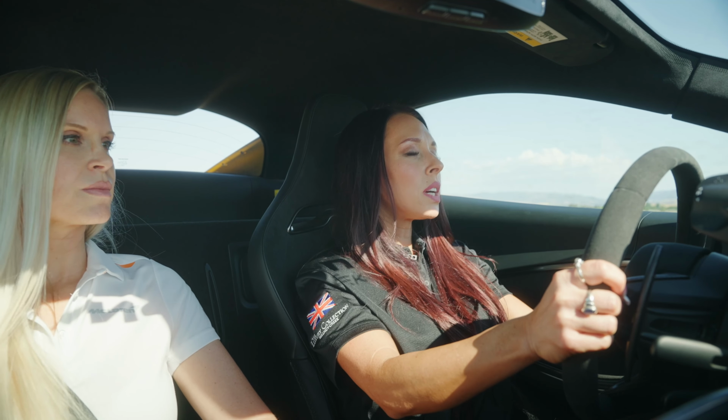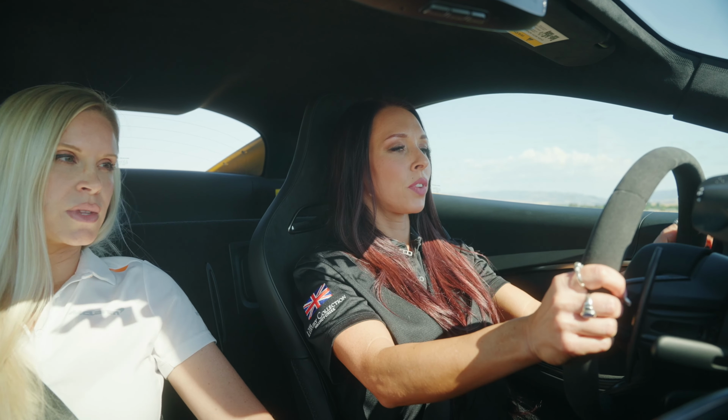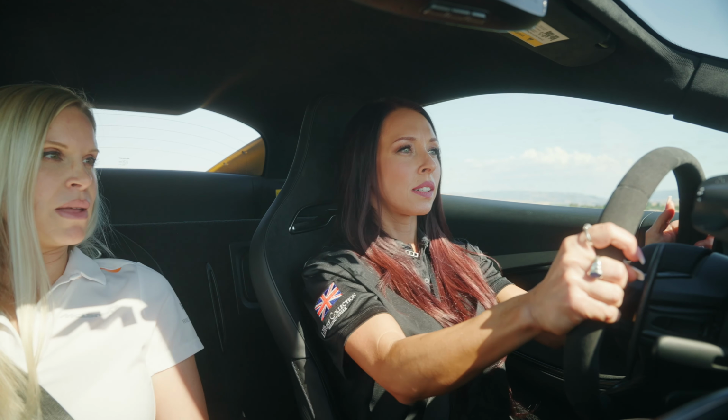Okay, so left foot braking, a little bit counterintuitive, but I'm told it's well worth it. All right. Now we're gonna rev it up to about 3,000 to 4,000 RPMs. Kick it, and then lift up. Oh no! Why is it not letting us? Okay, now lift up on the brake.